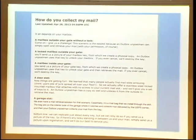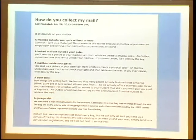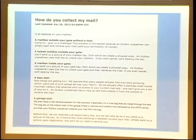Is your mailbox in your garage? Then we need your garage keys. And so they have all sides of several scenarios. So they need the key to your gate or door, but they stop at your front door.